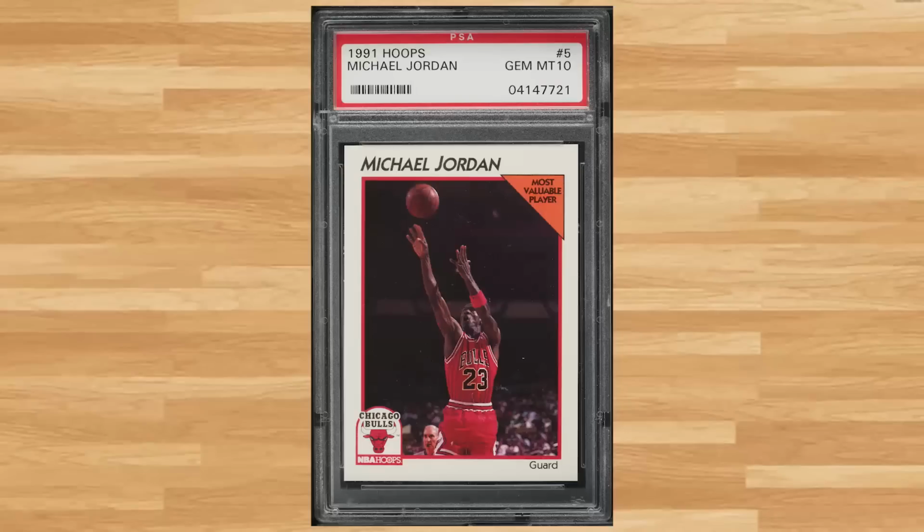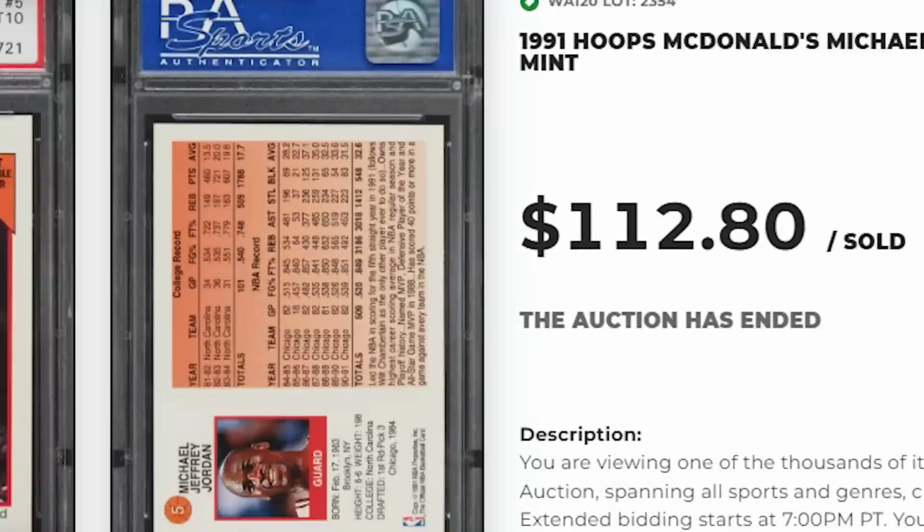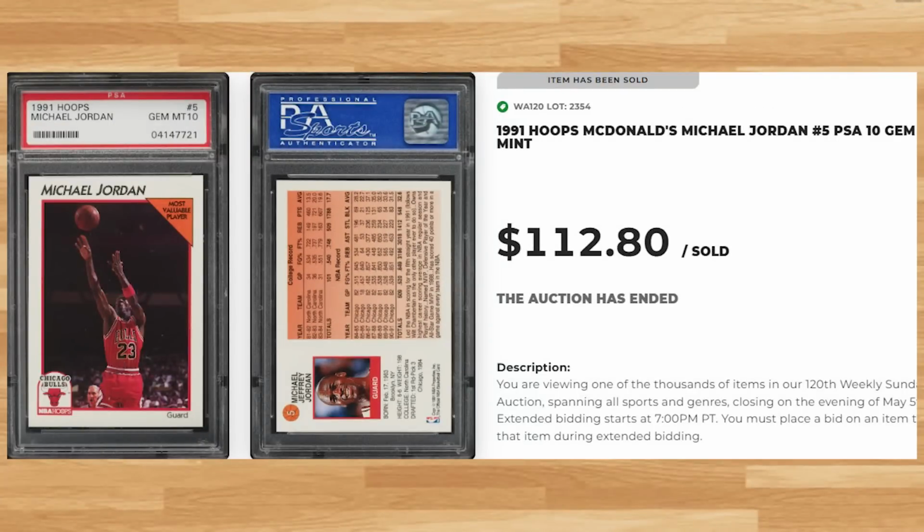Up next at number 47 is Michael Jordan's 1991 Hoops McDonald's with card number 5. This was a PSA 10 and it sold for $112.80.